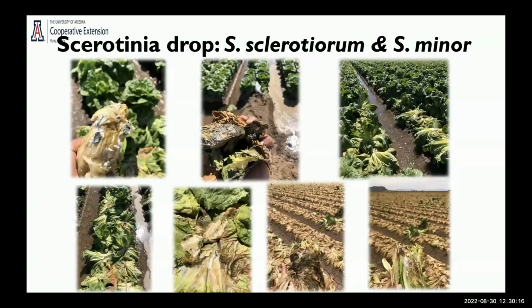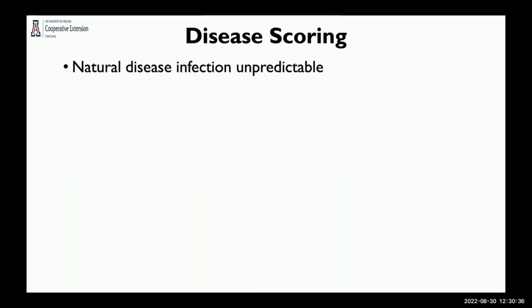Moving on to the Sclerotinia drop, we all know this is usually described as an all-or-nothing disease. Sometimes you have the disease in the field, and if you have a resistant variety, you do not get the disease, but sometimes you have a susceptible variety and your field is all dead in a matter of a week or so. So natural disease infection is pretty unpredictable.